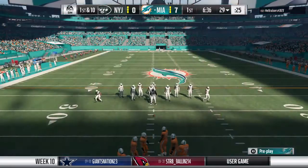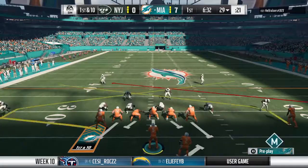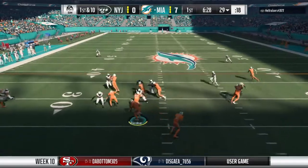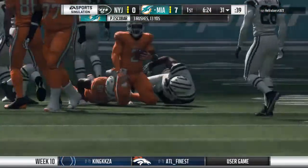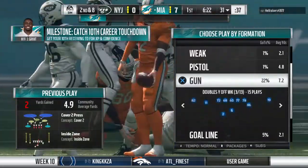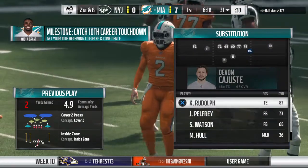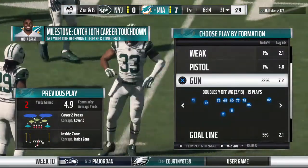So here we go, 1st and 10 now. They'll run it now out of the gun. And he works his way forward for a couple up past the 30. Well, they didn't get a whole lot out of that one, but I think you got to continue to try and run it and try and keep the defense honest. You mean or else they'll just sit back, dare you to throw it on every down? Yeah, you get your quarterback hit a lot that way, too.